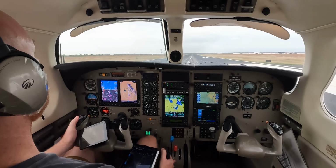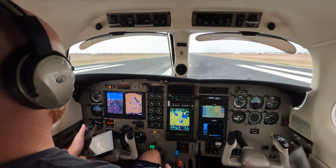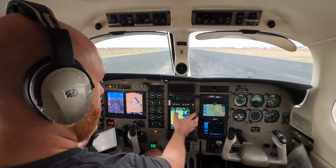Once I felt confident that the gear was operating properly, I landed and picked up my passenger at the FBO. We loaded up quickly, picked up our clearance, and headed for Sugar Land.